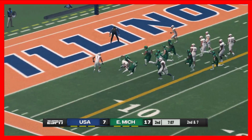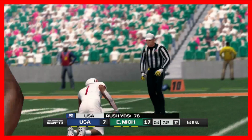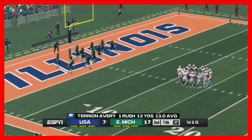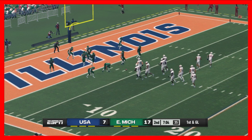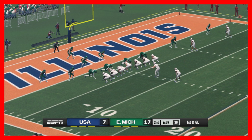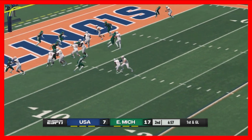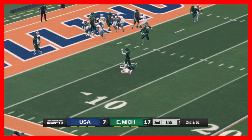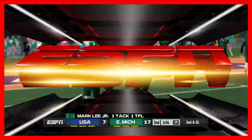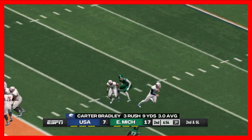The 10. Nice play to set up first and goal. It's first and goal, and they'd love to get into the end zone and make this a game again. That's a great tackle at the 7. Nothing doing that time. Defender stayed home. The blocking wasn't there, and down he went.